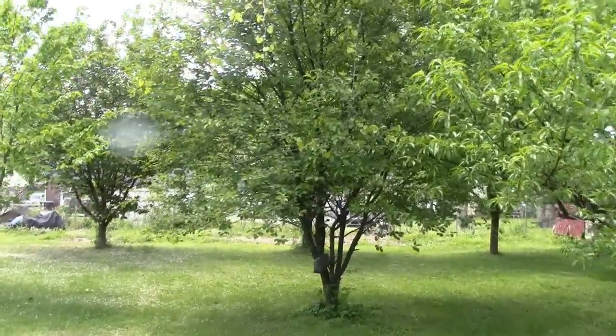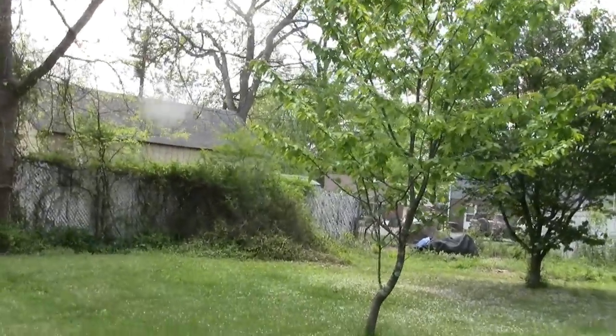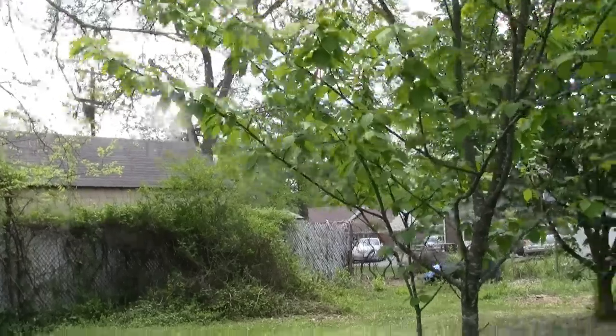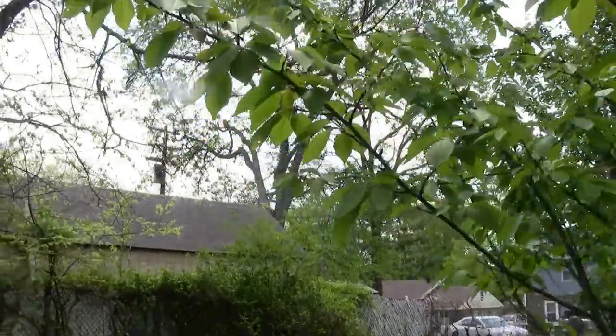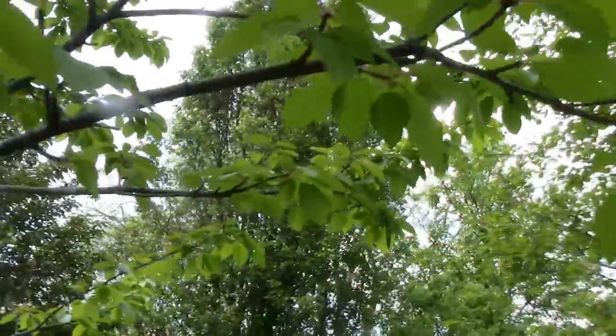We're going to look at, start over here, cherry tree. And this tree does not really get very many cherries, and I haven't seen any on it yet this year. So we'll see if it gets any cherries at all.